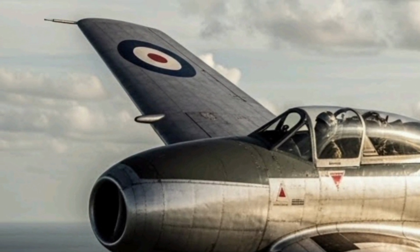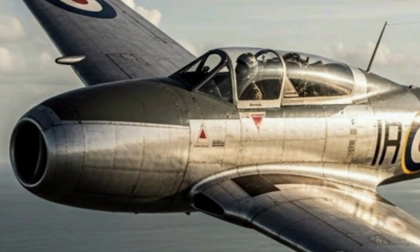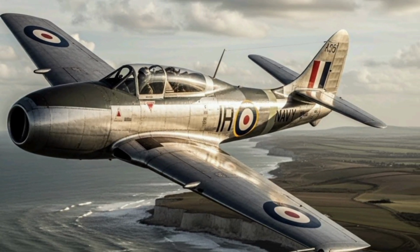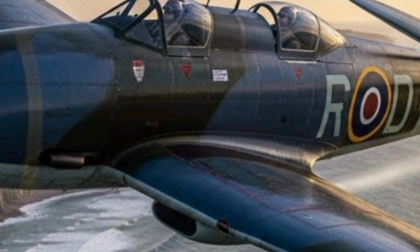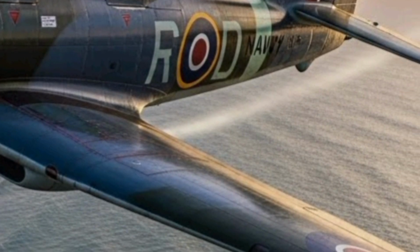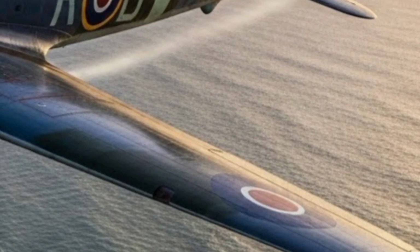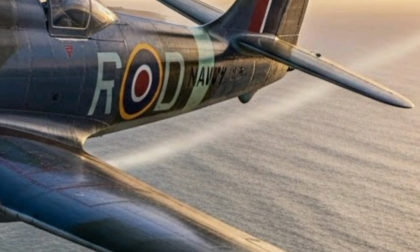The Firefly's armament was one of its strongest features. Early variants carried four 20mm Hispano cannons mounted in the wings, giving it formidable firepower for aerial combat or ground attack missions. Later models expanded this capability by adding rockets and bombs, transforming the Firefly into an effective strike aircraft capable of attacking shipping, ground installations and submarine positions. With the ability to carry depth charges, bombs of various weights and up to 8 air-to-surface rockets, it became a versatile weapon for naval commanders.